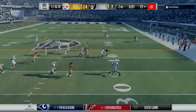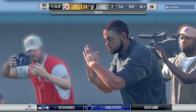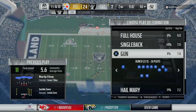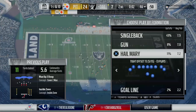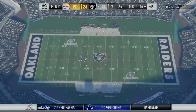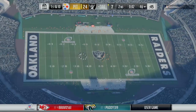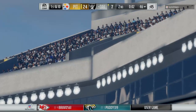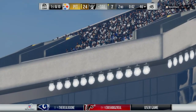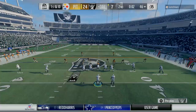They'll run it now out of the gun. They find some open field here. And able to get this one across the 45 before he's brought down. And we're going to get a timeout with 2 seconds remaining in the second quarter. And unless this is a quick incompletion, this is likely the last play here of this first half.